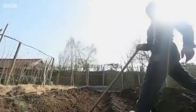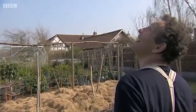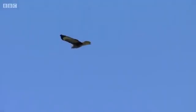Can you hear the buzzards? There's one just up there, right above. And as the day's heating up, they ride the thermals for the first time in the year. Beautiful bird.